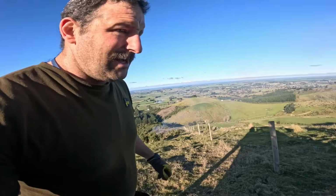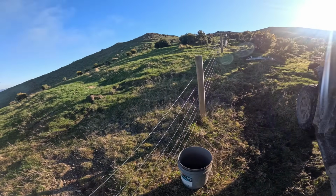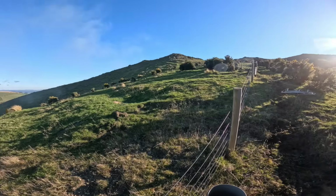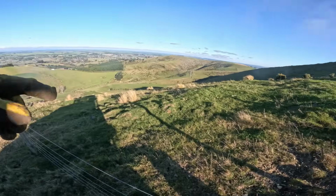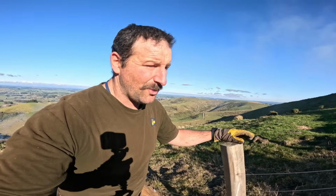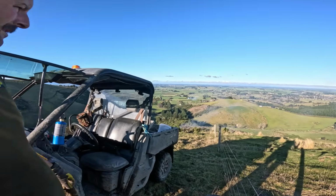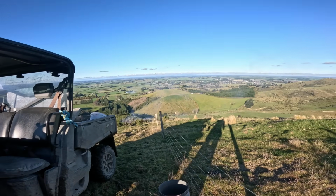So we got this last wire to put on this fence I did a while ago. I just haven't got round to doing the electric wire on top, so we'll get that done, and then it'll be time to bring all the ewes down. They'll hang out in the holding paddocks for the night, and then yeah, on the truck to the lease block tomorrow morning. Beautiful day now, lovely.